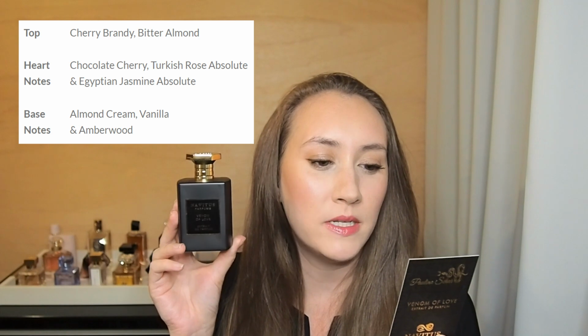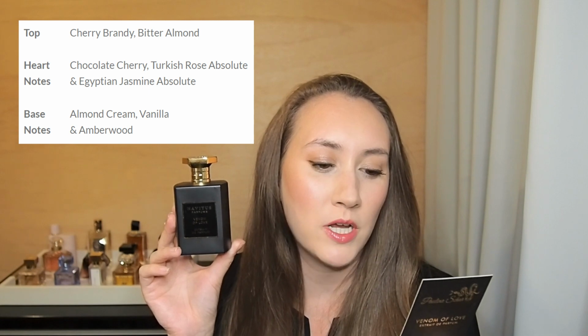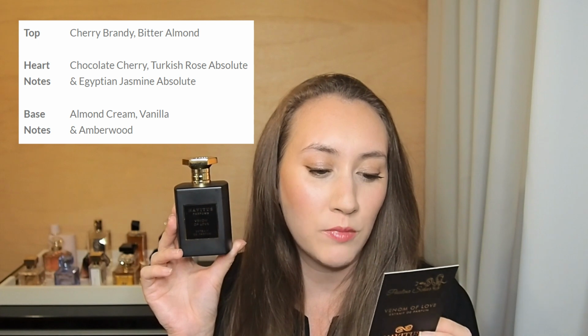This is a 3.4 fluid ounce. I believe they only come in one size. So let's just get into the notes. It says sensual, sultry, and seductive. Top notes of bitter almond and cherry brandy. Heart notes, chocolate cherry, Turkish rose absolute, and Egyptian jasmine absolute. We have base notes of almond cream, vanilla, and amberwood.